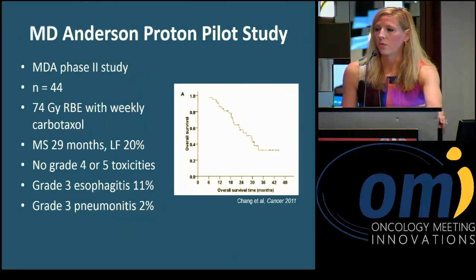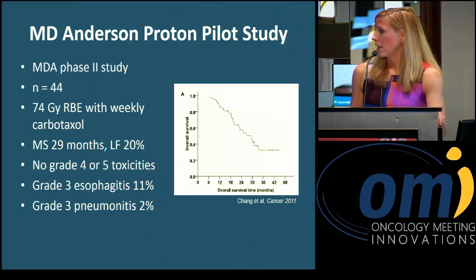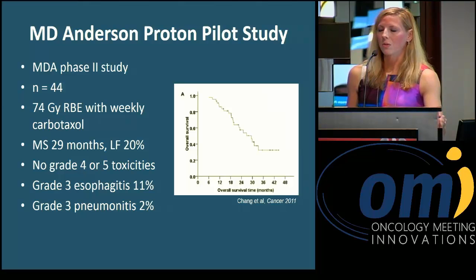So the pilot studies for proton radiation really came out of MD Anderson. This is a phase 2 study that was published in Cancer in 2011. This is 44 patients. They treated them to 74 gray with weekly carbotaxol, and median survival was 29 months, essentially the same as RTOG 0617, the control arm. Toxicity was quite low. Grade 3 esophagitis was only about 10%, and grade 3 or higher pneumonitis was only 2%. So these results were very promising.